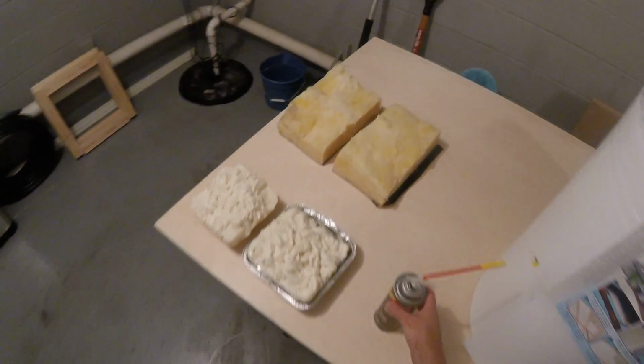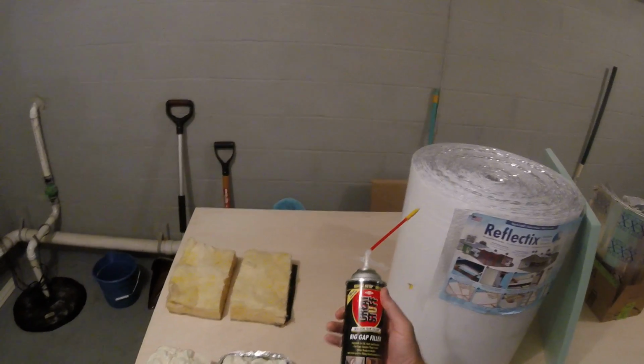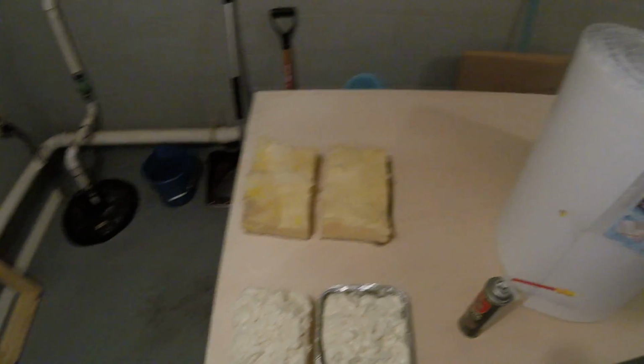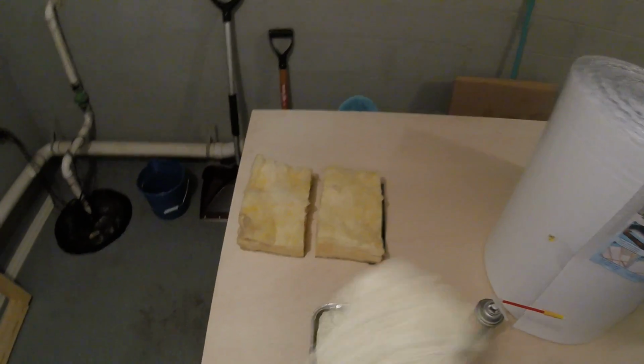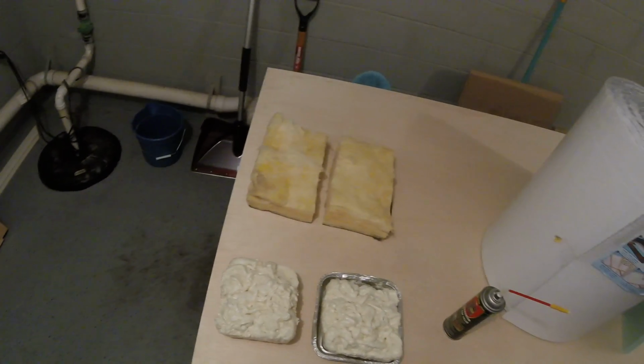This is the Great Stuff Big Gap Filler, which you could buy at Home Depot or Lowe's. And I sprayed it in a pan here, let it cure for more than 24 hours, just so I have a sample. And this here is the fiberglass insulation.